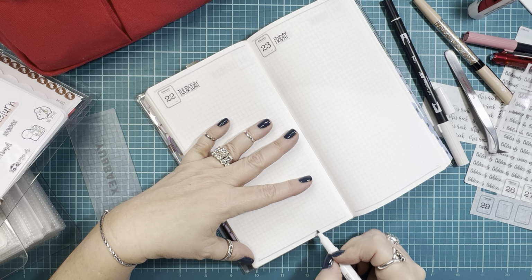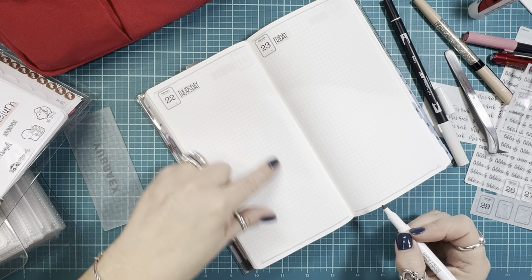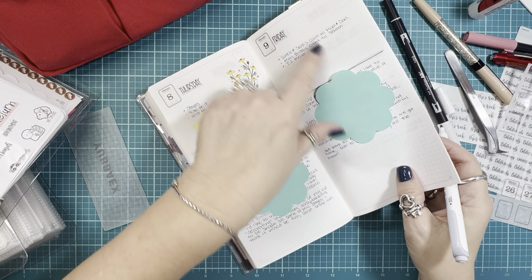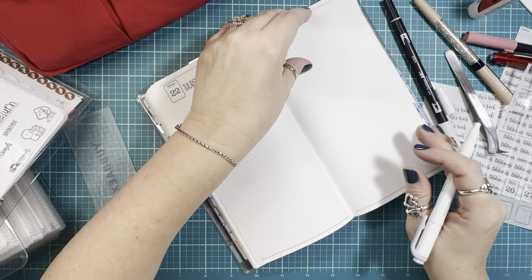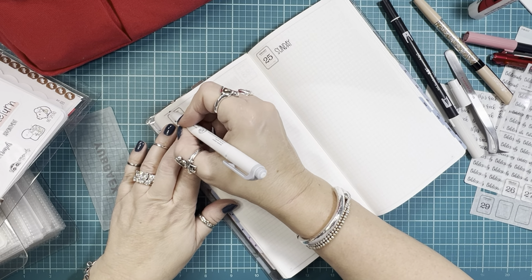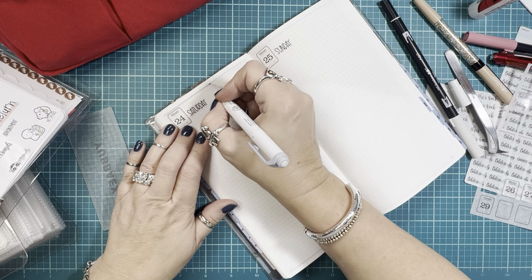I'm not going to separate these with lines until I get to the day. Depending on how much I have going, what I need to add at the top will determine where I put those lines in to separate my page up.